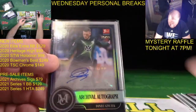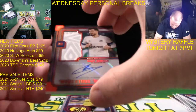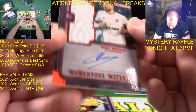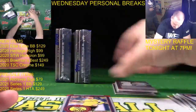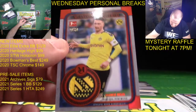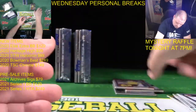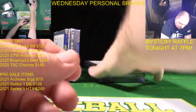99. Yeah, it's like a foil version of Museum. Yeah, but the stock is heavier though. It almost feels metal, but it's not. Kind of a plastic stuff. Ooh, that's a very cool card. That's a nice little relic patch right there of Suat Serdar. Sick. 25 out of 25. And Momentous Material. That's a nice little swatch right there of Marco Reus from Dortmund. So there's box number three for you, Victor. Let's check out box number four.